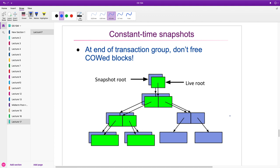Well, here's the deal. Here's your live root. No one says we have to actually delete this. You could delete this, and this, and this, and this. Can you delete these three? No, because they're in use from our current snapshot. So basically, the blocks that are reachable from any root, we can't free. But any that are not reachable by any root can be freed. So this is a garbage collection issue.